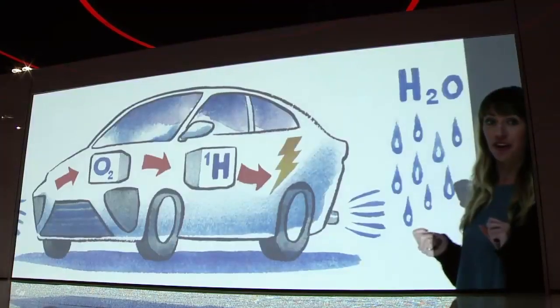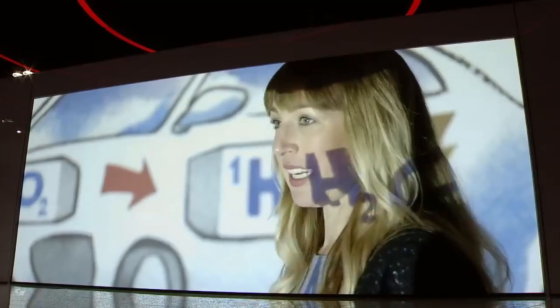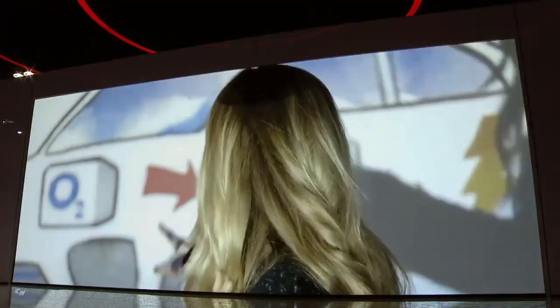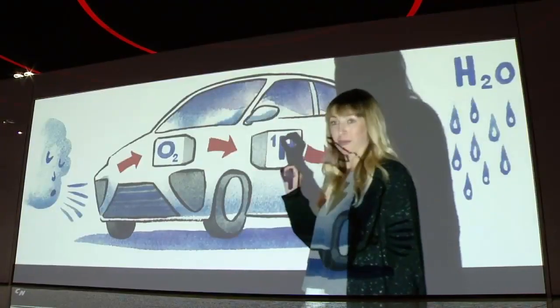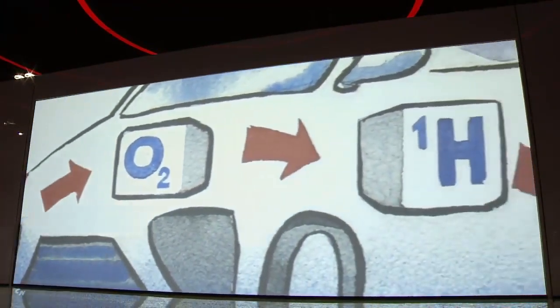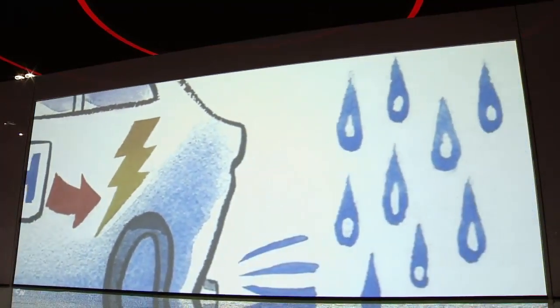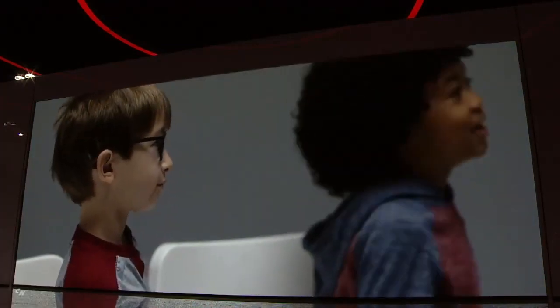This is a cartoon drawing of the Toyota Mirai. It's an all-electric car, but instead of plugging it in and recharging it, we refill it with hydrogen. So hydrogen comes in from the tank, and then we have oxygen that comes in from the intake system, just from the air. And the two of those combine and they create water that comes out the tailpipe. And a byproduct of that is the electricity that powers the car. You guys want to see a real Mirai? Yeah!